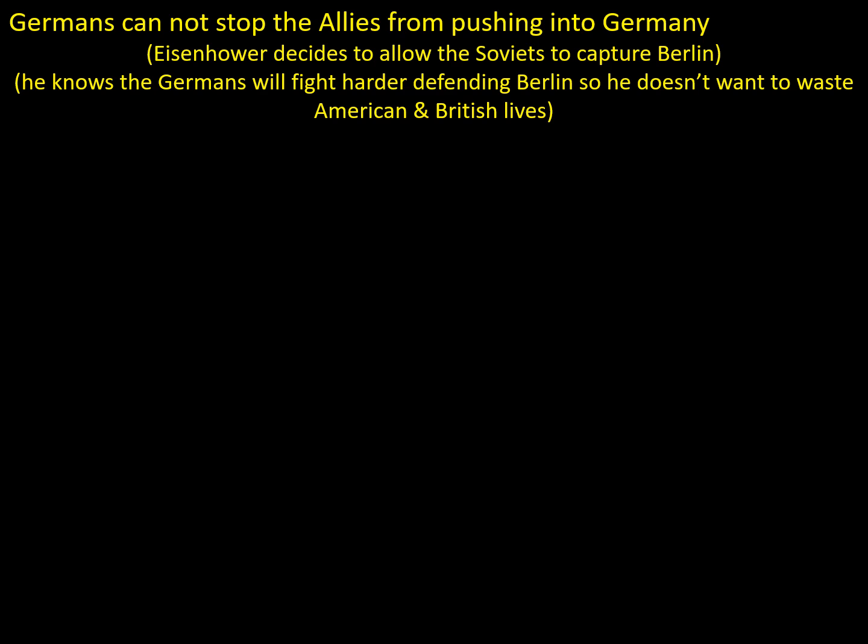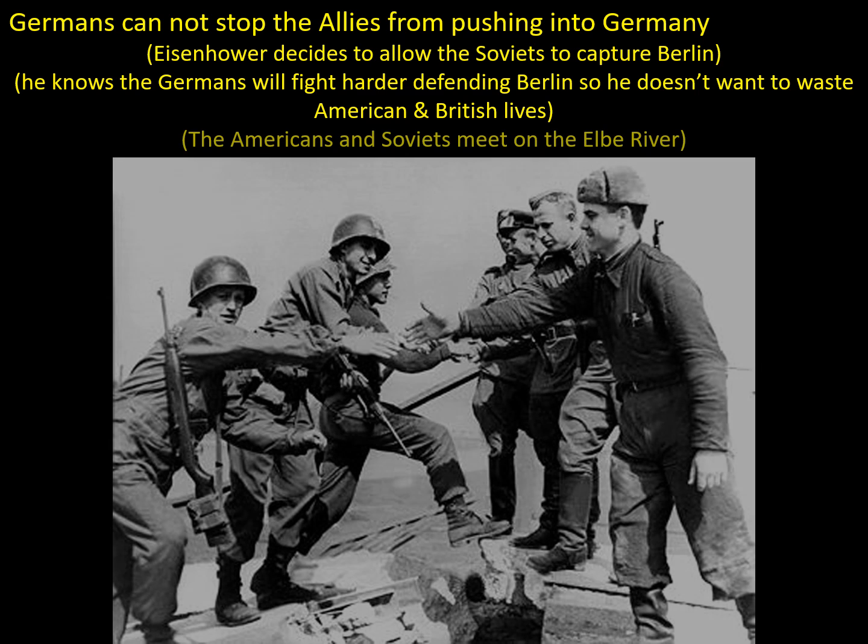But Eisenhower decides to allow the Soviets to capture Berlin. The Soviets want the honor because they've been fighting the Germans for much longer and suffered terribly by the Germans. And Eisenhower felt that the Germans will fight very hard defending Berlin. So he doesn't want to waste American and British lives as long as the Soviets are willing to do it. This, of course, does not make Field Marshal Montgomery or General Patton very happy, since they both wanted the glory of capturing Berlin. But Eisenhower was thinking about the lives of the American and British soldiers.